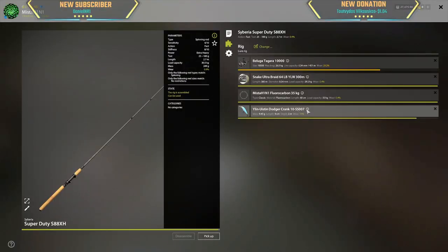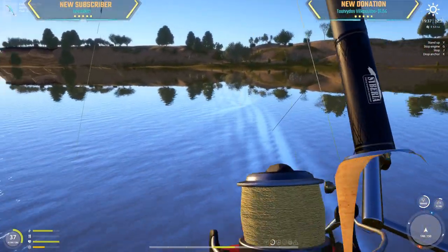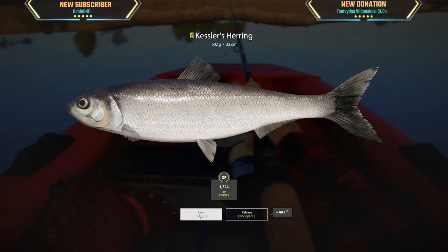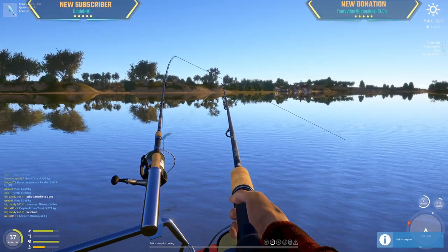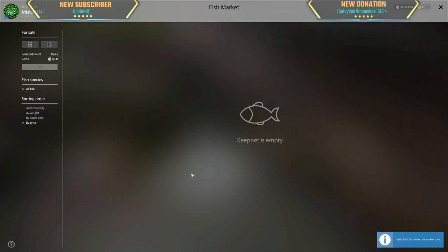And Dodger Crank 10SS077 2-aught hook is what I'm using. So give it a shot. Good money. 75 silver for 5.8 kg Caspian. There we go.